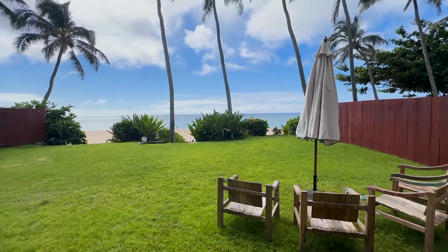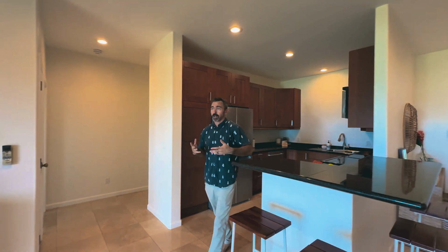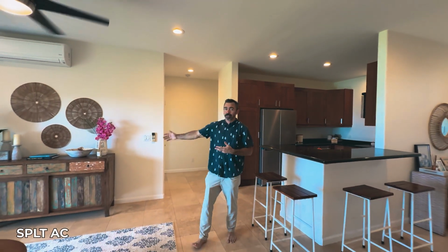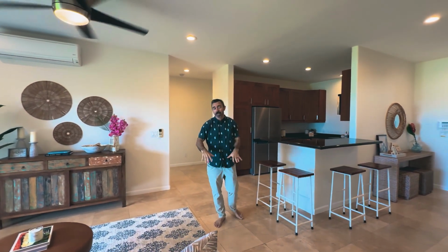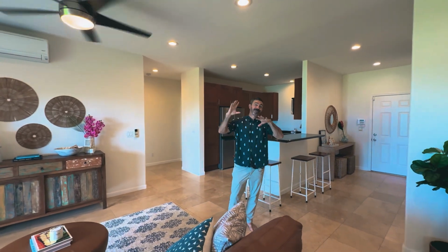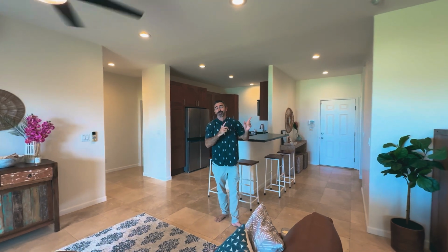Now, this home is jam-packed with modern amenities as it was built in 2011. If you are not feeling that beautiful ocean breeze, you can enjoy some of the split ACs. And then of course, if you wanna cook, you got two options. There is a cooking area downstairs as well as upstairs. Now, in the downstairs area, the home is conveniently split into two different living areas. Downstairs, there is a 2-bedroom, 2-bath, and then we'll show you the upstairs right now.